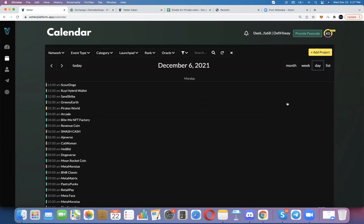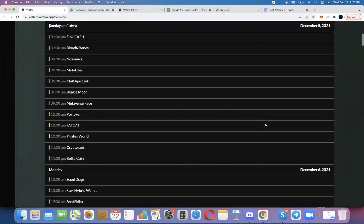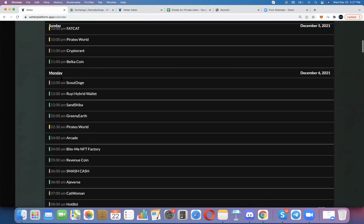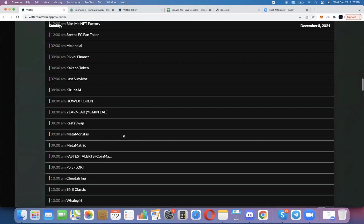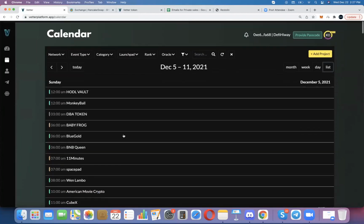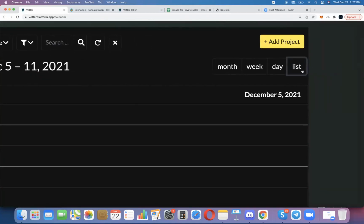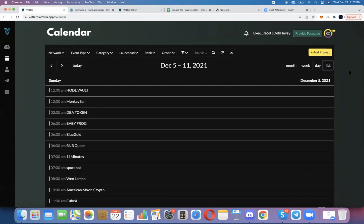For those who are using mobile devices, the list view is really handy because it shows the entire week, but it has each day listed down. So you'll notice now it goes to Monday, and if he keeps going, it'll go to Tuesday, etc. So it's a really handy view when you're on a mobile device. So we are starting to get some of those mobile features added to the system. It'll look better and better as we go.